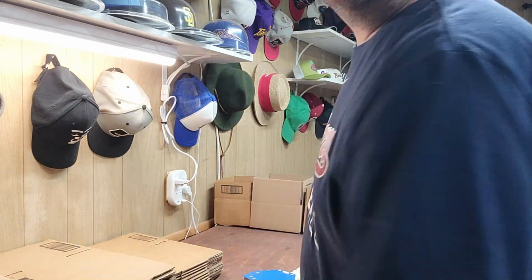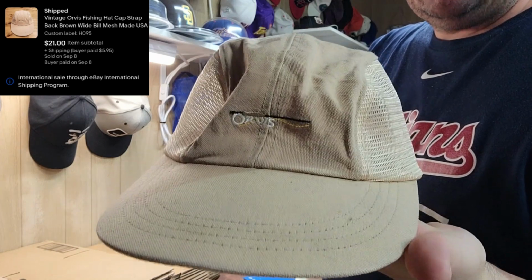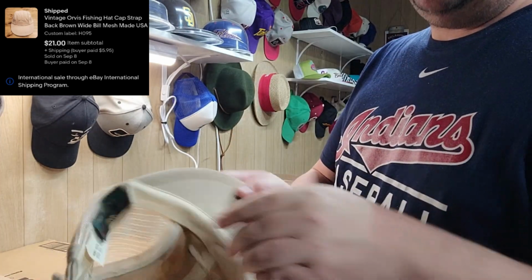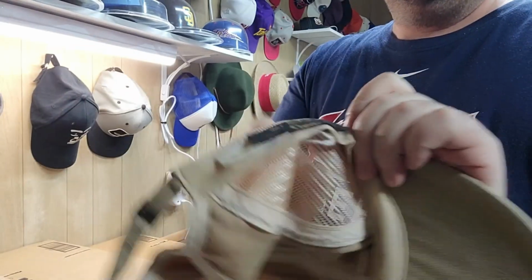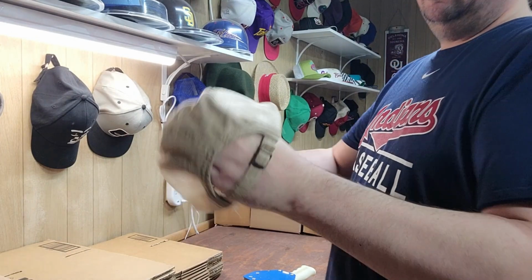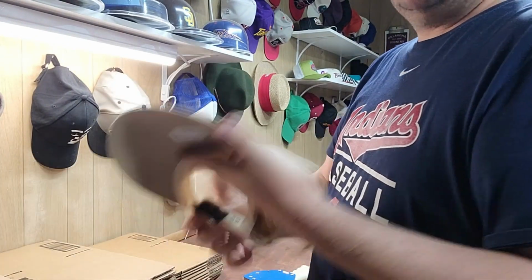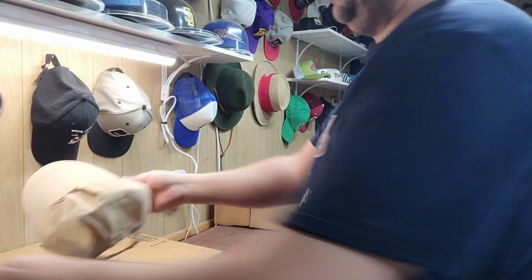Next up was a vintage Orvis fishing hat. I listed this one about an hour ago. Already sold and paid, international. You can see the vintage Orvis tag on there. It's a really cool fishing hat. It's got the longer bill on it. And if you watched my unboxing video, you would have saw that one come out.